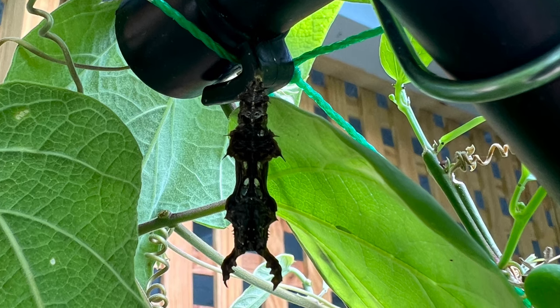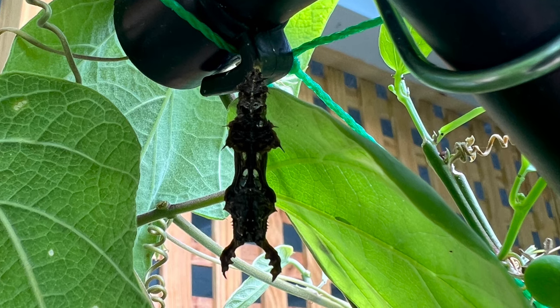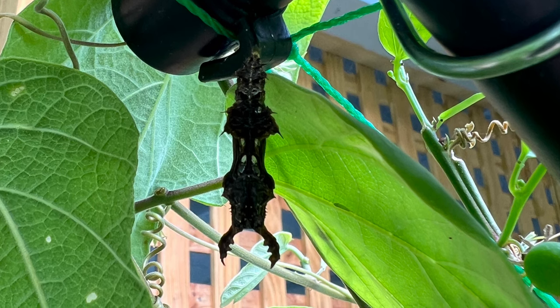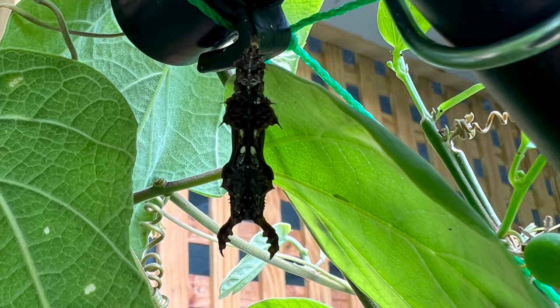These chrysalises also are interesting because they will wiggle. One of the few caterpillar or butterfly chrysalises that I've seen where they kind of wiggle back and forth in their chrysalis stage. I haven't seen that too often, so I find that really interesting.